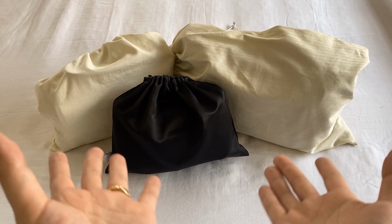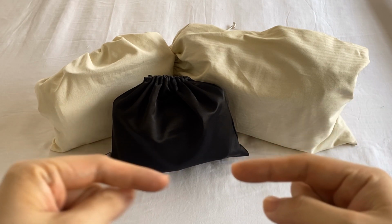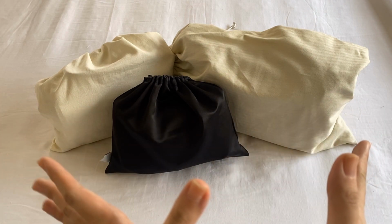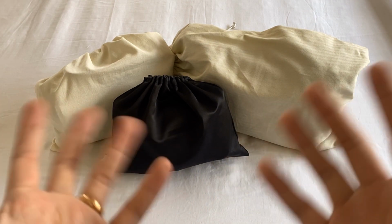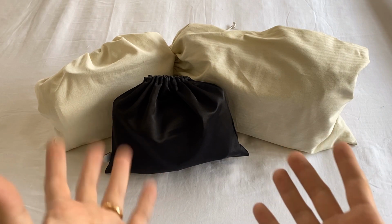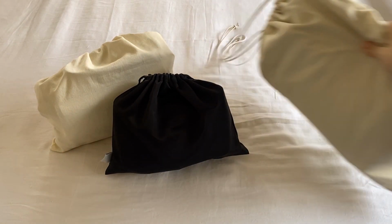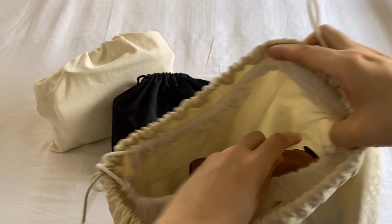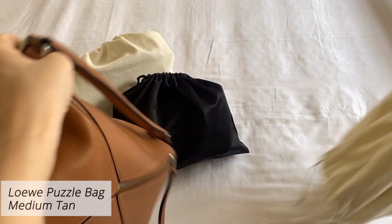Can you guess what they are? Please feel free to comment down below before moving on. I have to say they're in no particular order, so let's start with a favorite bag from my collection, and let's open it up. I'm referring to the Loewe puzzle bag.